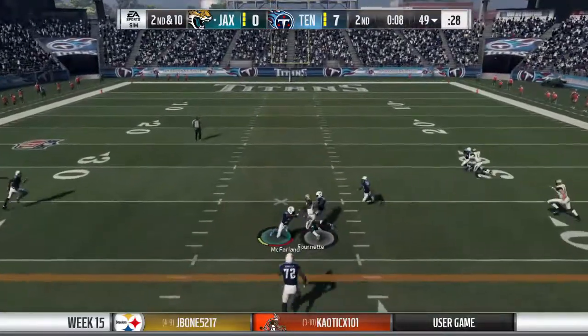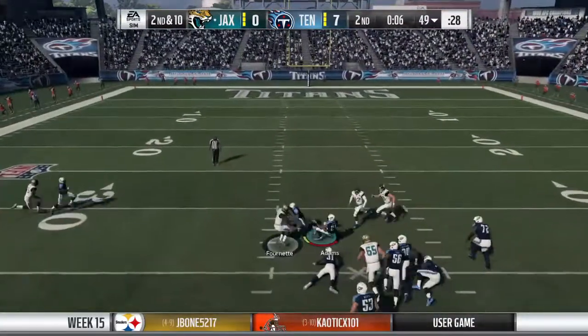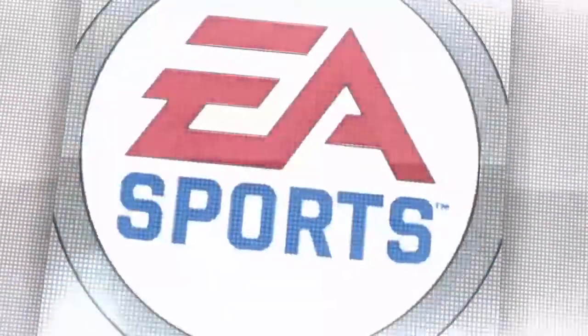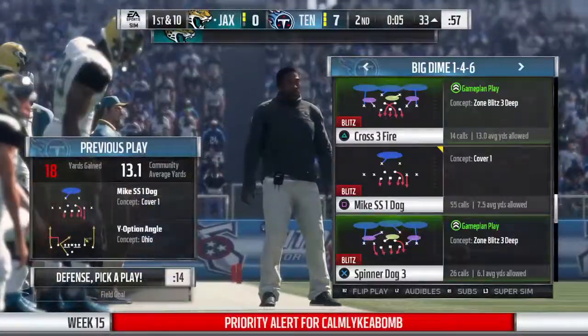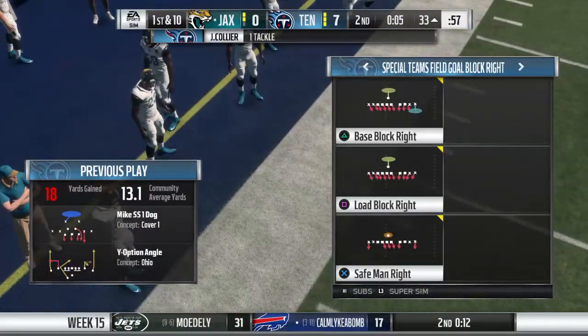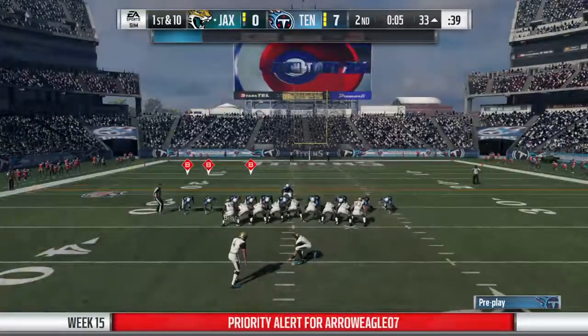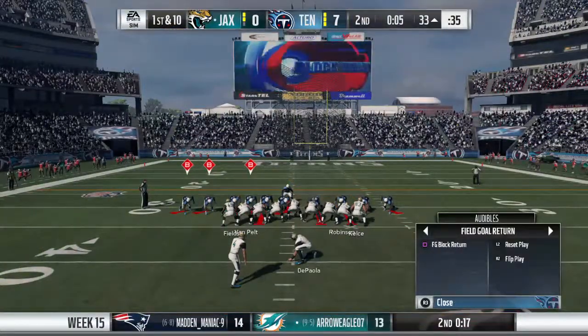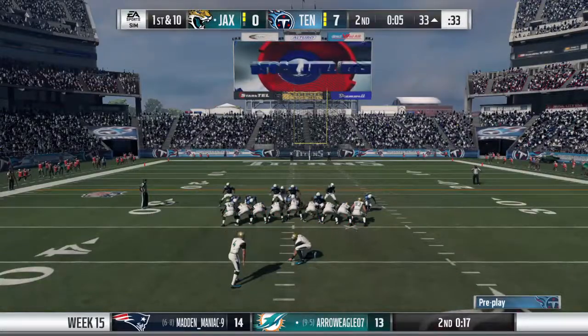Back to throw now on 2nd and 10. He'll check this one off to Fournette. And he gets this inside the 35-yard line. And this offense is going to elect to burn a timeout with 5 seconds remaining in quarter number 2. So even though it's first down, here's the field goal unit on now to try to get 3 before halftime. From the left hash, it's an even 50-yard attempt.